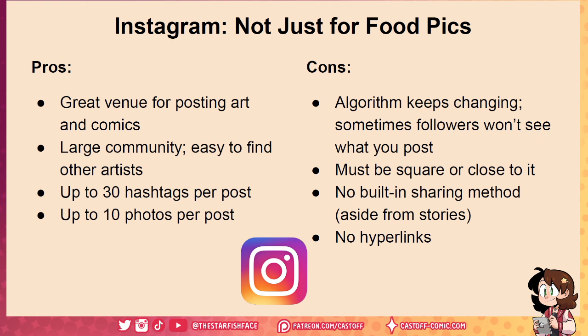So first up is Instagram, which is not just for food pics, turns out. So, pros for Instagram. It is a great venue for posting art and comics. There is a large artist community. It is very easy to find other artists on Instagram. You can use up to 30 hashtags per post, which will help you get discovered.